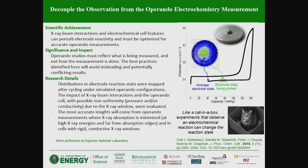Karina also talked about this little issue here. If you look at cells the wrong way, just like if you look at your kitten the wrong way, you'll get a response. So here, if you put X-ray beams on your sample, it's going to do things. We know for sure when we put our TEM on samples, we can see things happening under the TEM beam. So one has to be very careful you're getting meaningful results out.